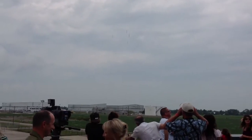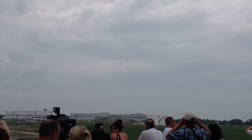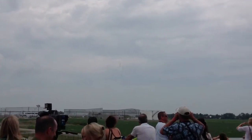So I don't know if you can see that. Yep, there they are. So those streamers, as Colonel Bernier was saying, give them an idea of the winds and how strong they are, so then they can figure out exactly where their jump out point will be.